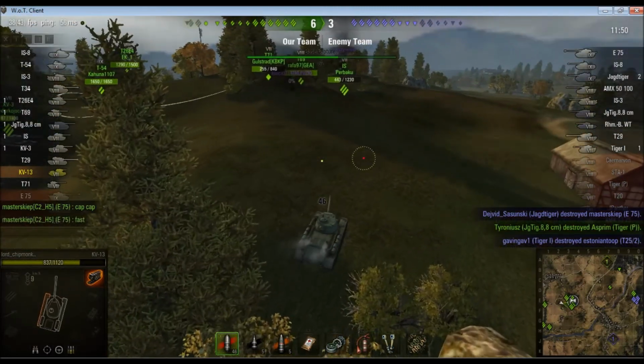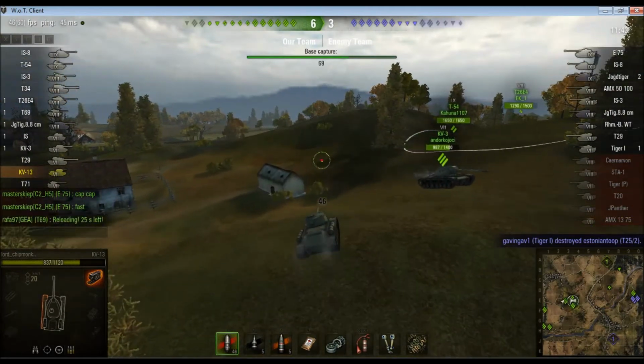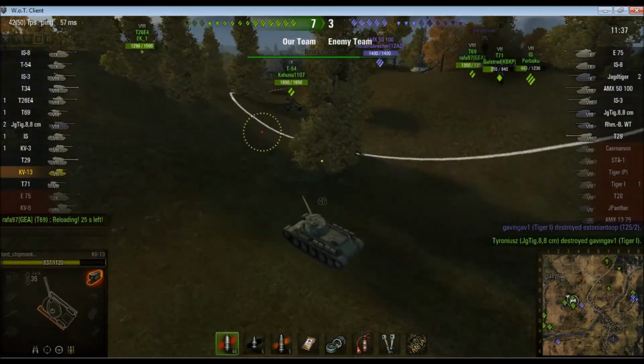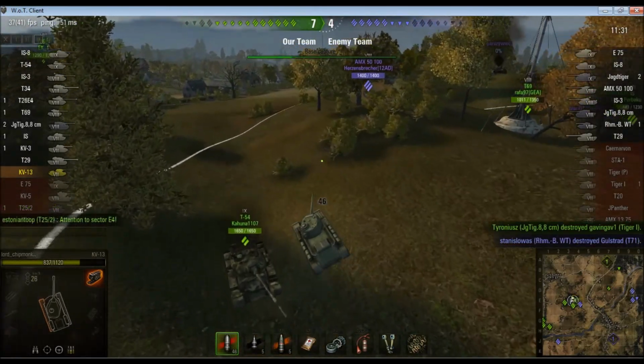And now it's 6-2, 6-3. The guys from the enemy team on the far right hand side on the 0 line do appear to be breaking through, which is a concern. So I switch flanks by the look of it and go over there. Or do I? Or do I just sit in the cap circle? I cannot remember. I doubt I just sit in the cap circle. That's not what I usually do.